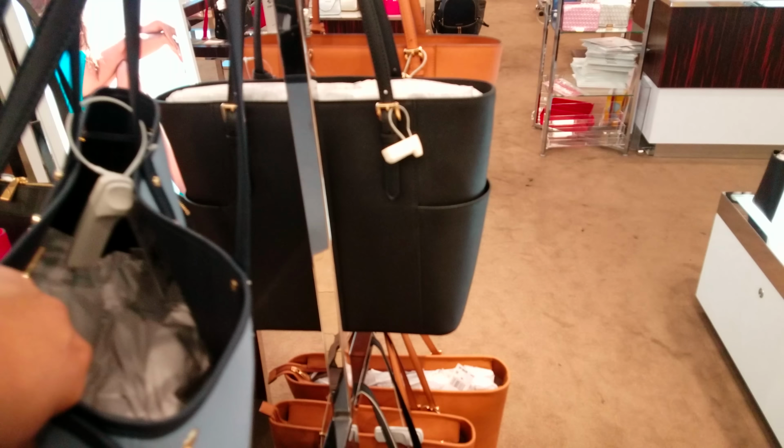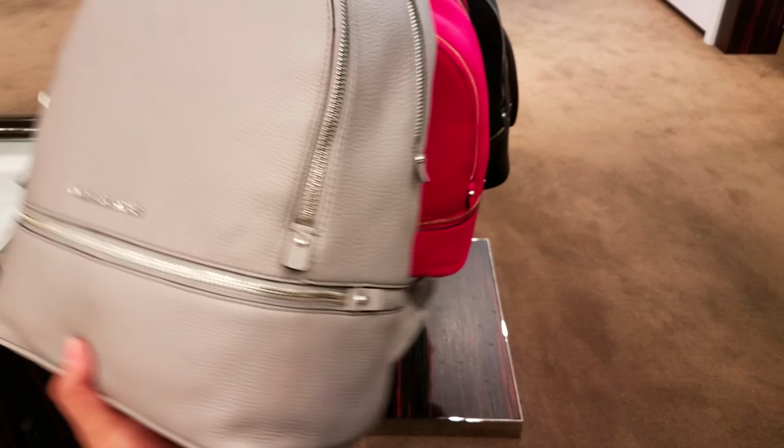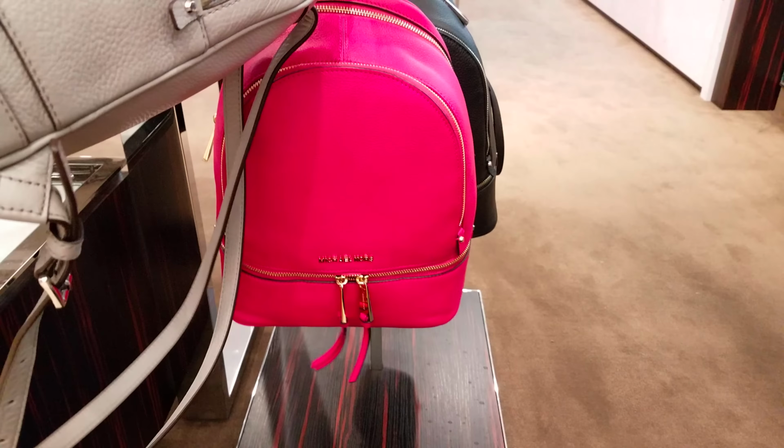Right here we have a nice red one, $298. And then there is a black one behind there. And there's more down here. Those are going to be the same price, $298 for that one too as well. More colors down here, same price, $298. We got like a silver beige, light silver, hot pink, and then a black one behind there.